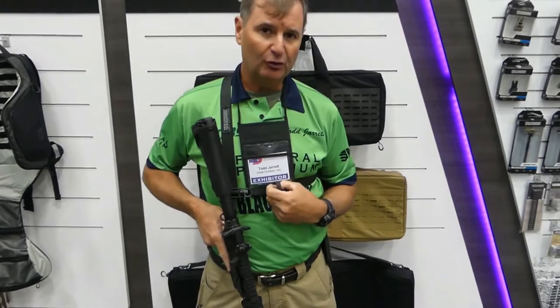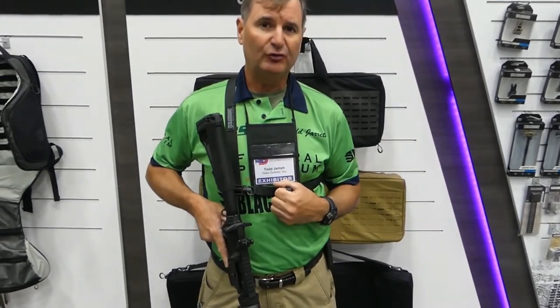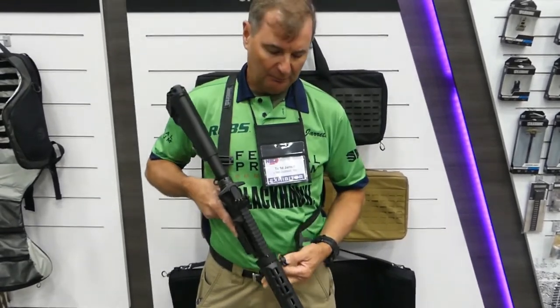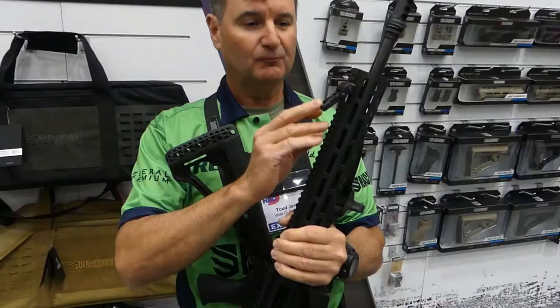We have 2 different colors. And the key thing here is that if you're looking for the one sling that's going to fit your box at home, check out the multi-point sling at blackhawk.com. It's my favorite of all the slings on the market today, and I truly enjoy it.